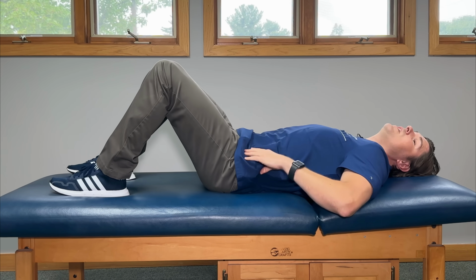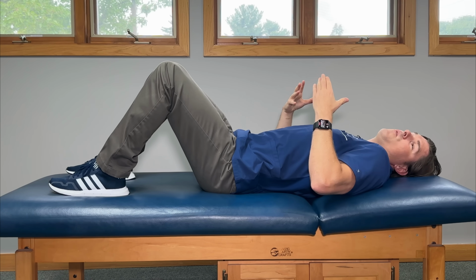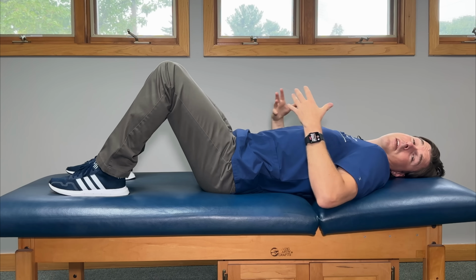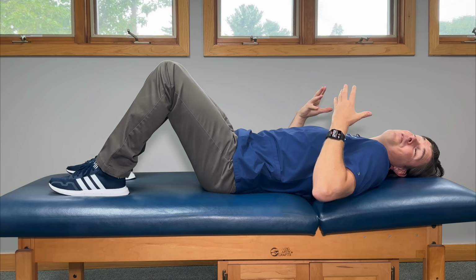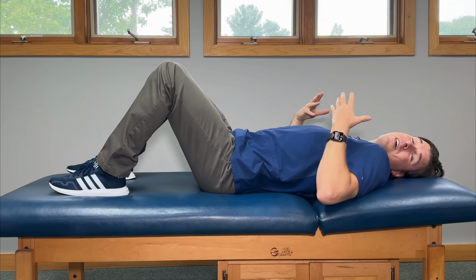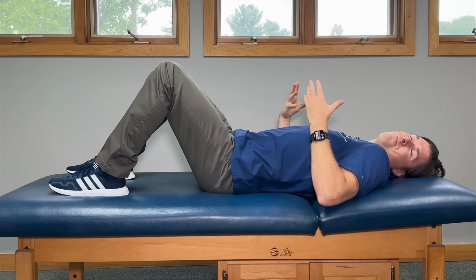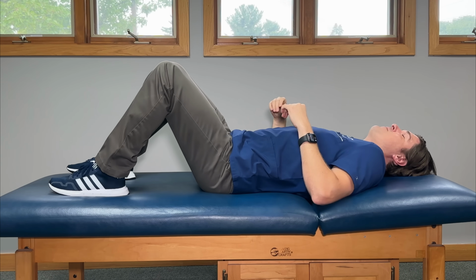So from here, what we're going to focus on is doing a little bit more strengthening, especially with the glutes. If your hips and your back are weak, again, it's going to be pretty hard to have sex and maintain an erection. So this one is what I call the testicular bridge. I don't know why I call it that. I guess it's just very fitting.